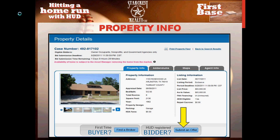Now, this particular property is showing up as uninsured. You're going to see one of 3 statuses there under FHA financing: either insured, uninsured, or insured with escrow. Insured means that you can get an FHA 203(b) loan to work, no problem. You've got your appraisal in hand, you can just get it and move. Insured with escrow means that it will qualify for 203(b), but with some repairs that need to happen after closing.